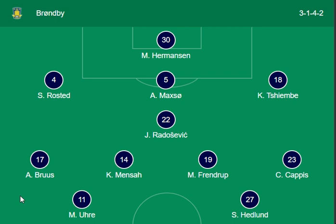As you can see on the screen, Urge and Hedlund and Kopis are the main strikers from the Brøndby side, and Rostis and Tensimbi are the back side from the Brøndby side, and Hermann Sensen is a goalkeeper from the Brøndby side, and they have a combination like 3-1-4-2.